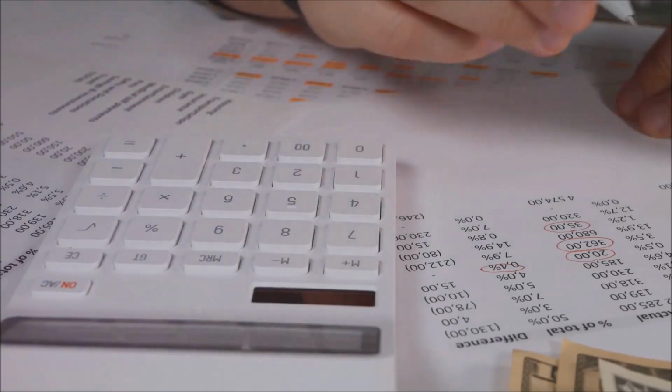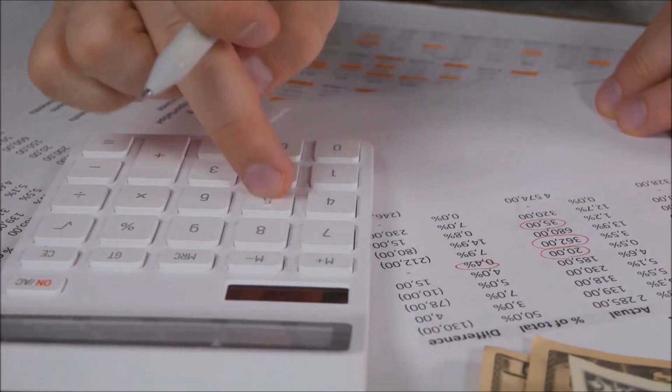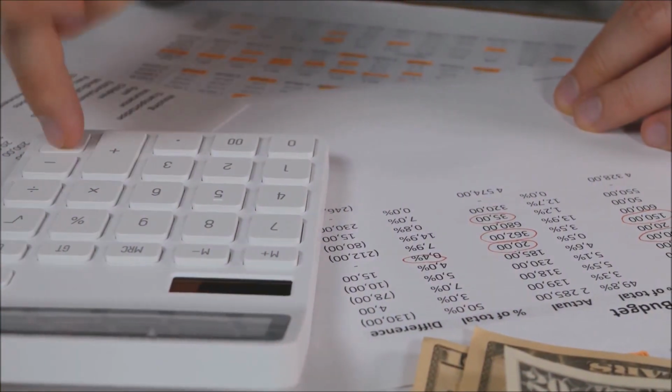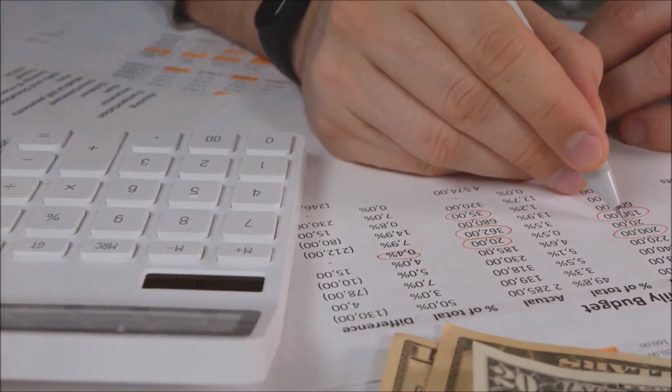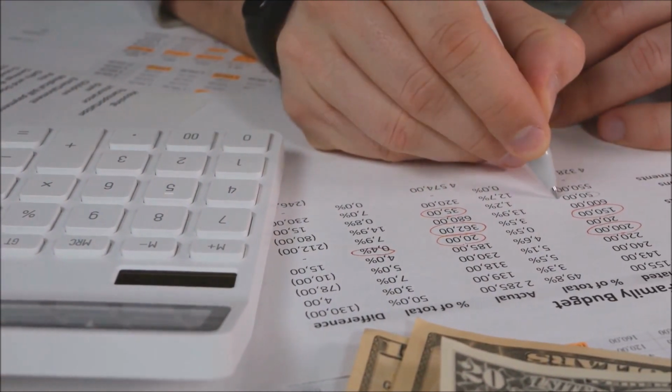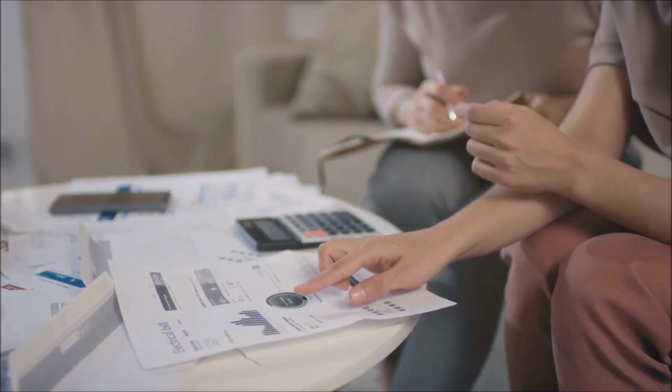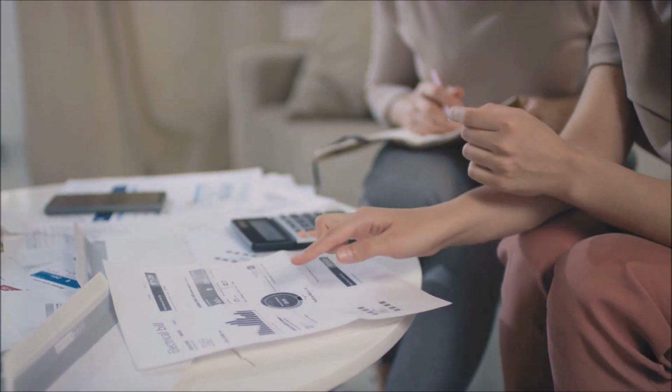Creating a budget isn't just about restriction. It's about making your money work for you. By understanding where your money is going, you can make informed decisions about your spending and saving. You can prioritize your financial goals and make sure your money is going where it needs to.